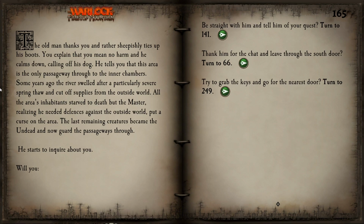He tells us that this area is the only passageway through to the inner chambers. Several years ago, the river swelled after a particularly severe spring thaw and cut off supplies from the outside world. All the area's inhabitants starved to death, but the master, realizing he needed defenses against the outside world, put a curse on the area. The last remaining creatures became the undead and now guard the passageways through. He starts to inquire about us.